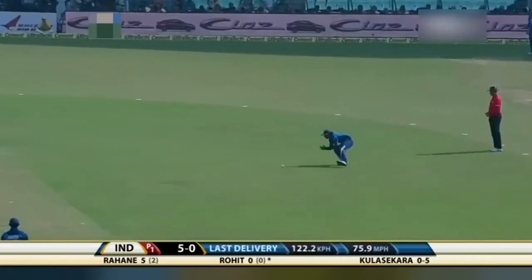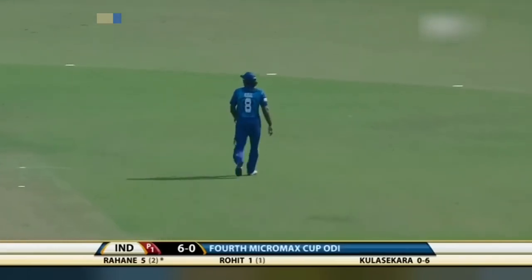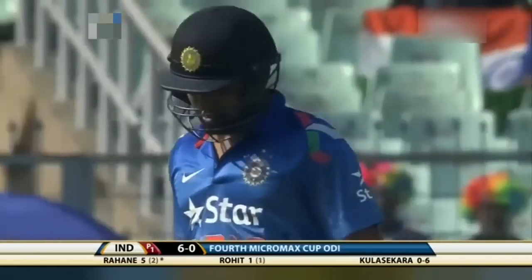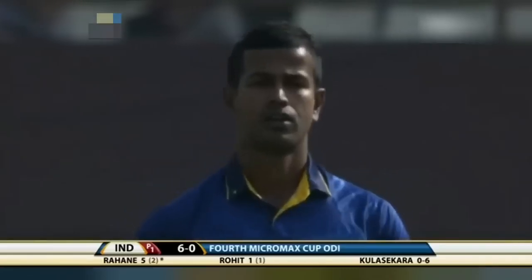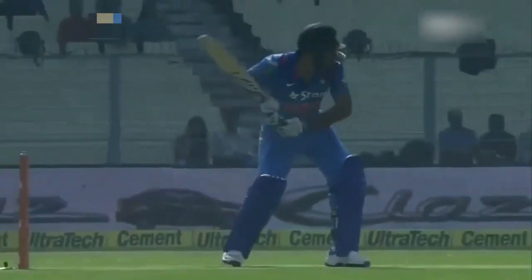It's a bit too leg side from Nuwan Kulasekara. He's got the in-swing going straight away, and what he's got to do is shift his line another foot outside that off stump, because everything's drifting down leg side. Sharma off the mark. He'll feel good coming back to international cricket, getting the first ball off the middle of the bat, getting off the mark as well.